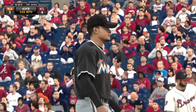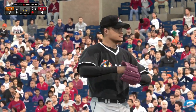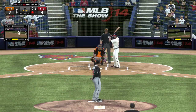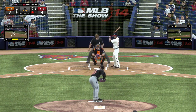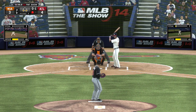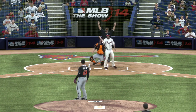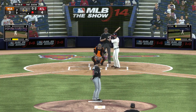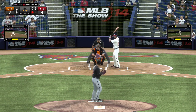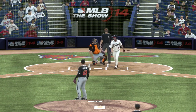Andrelton Simmons comes on with one gone here as he looks at a called strike one. Now, after the strikeout, he can still get out of this scot-free with a ground ball here. We need a run. Fouled back. Let's put a few on the board. And a good spot for that pitch, it's chopped foul.